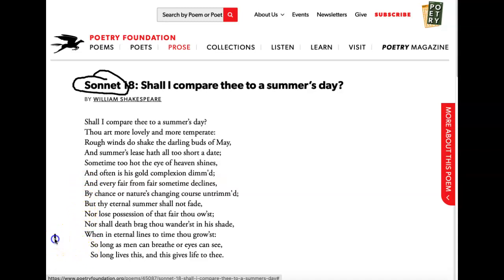1, 2, 3, 4, 5, 6, 7, 8, 9, 10, 11, 12, 13, 14. Don't get mad at me, I have a kindergartner at home. But also, I could just tell you it has 14 lines, but sometimes counting it out is actually helpful. There are 14 lines there. We just counted them. If it has 13 lines, not a sonnet. If it has 15, not a sonnet. It's got to have 14 lines. That's very important.